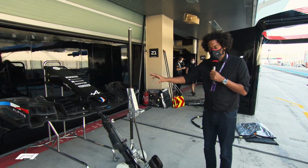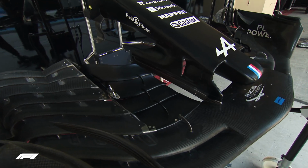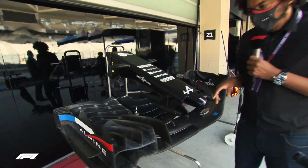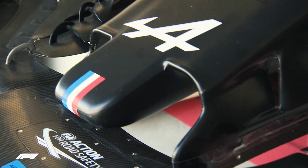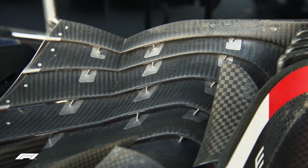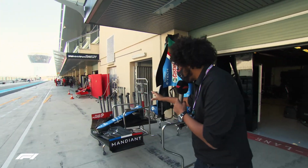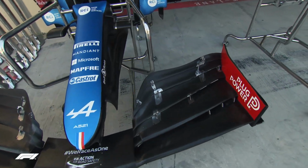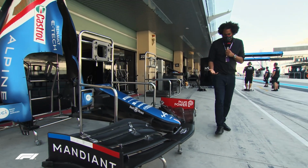So here's the front wing of the mule car, and you'll see how much more complex it is than you would normally see on a 2021 car. Look at all the extra elements you see around here, a huge amount of the wonderful sticky uppy bits on here. And then if we take a look at the A521's front wing down here, this is a 2021 front wing. Look at how much more simple that is. That's the rule changes. Now, it makes the old Renault front wing there look like something from another era, and that's, well, because it is.